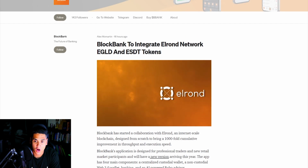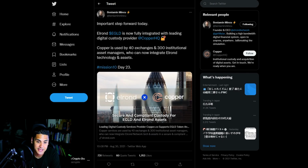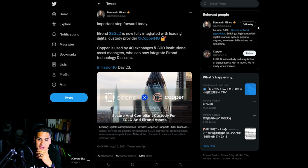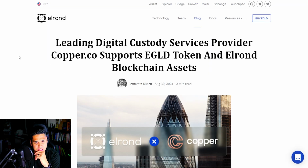So awesome updates there. And then we have another update that just came out fresh 4 hours ago. Important step forward today. Elrond EGLD is now fully integrated with leading digital custody provider Copper HQ, and Copper is used by 40 exchanges and 300 institutional asset managers who can now integrate Elrond technology and assets. So if we take a look at this and see what it reads here.